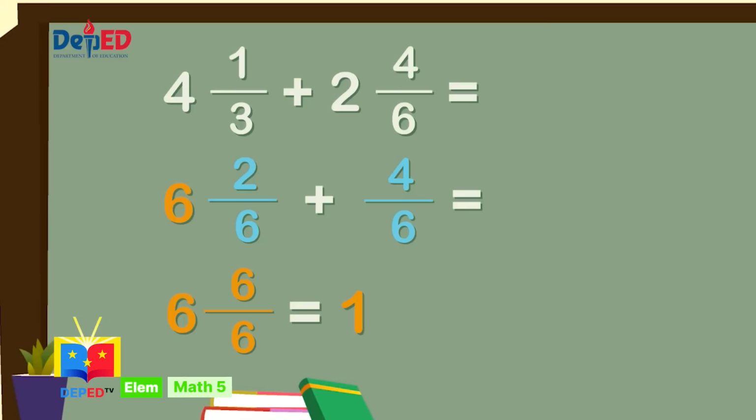To get the final answer, we add 1 to the whole number, which is 6. 1 plus 6 equals 7. Therefore, our final answer is 7.